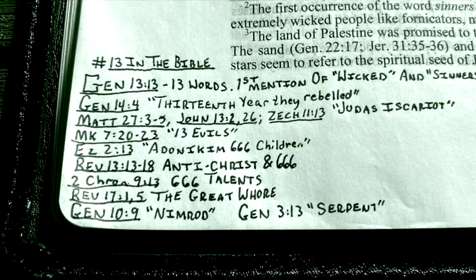Genesis 10:9, it says, "He was a mighty hunter before the Lord. Wherefore it is said, even as Nimrod, the mighty hunter before the Lord." Nimrod is the 13th from Adam. And his name itself means rebel. Nimrod, the 13th from Adam, his name means rebel. Right there, it's connected with the number 13.